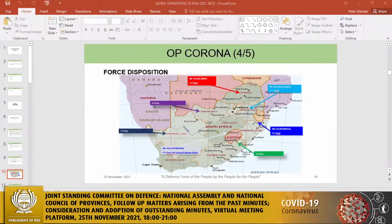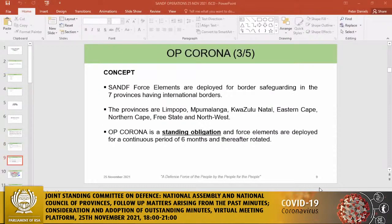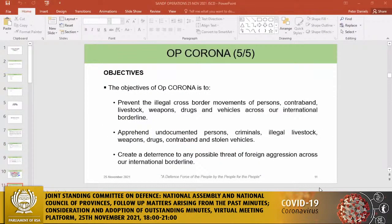Now, very importantly, we want to share with the committee the objectives of Operation Corona, which is to prevent the illegal cross-border movements of persons, contraband, livestock, weapons, drugs, and vehicles across our international borderline. One of the other objectives is to apprehend undocumented persons, criminals, illegal livestock, weapons, drugs, contraband, and stolen vehicles. And thirdly, to create a deterrence to any possible threat of foreign aggression across our international borders.